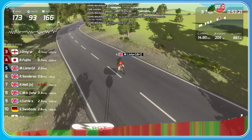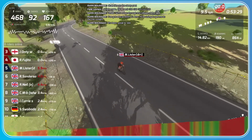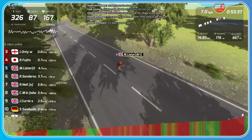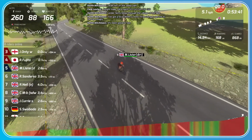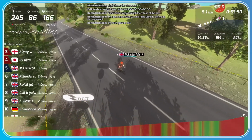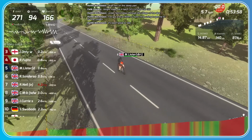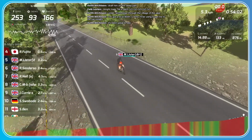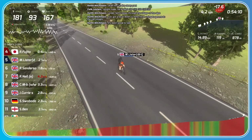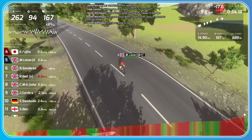Gradients now, we're near the top of the climb. There's 200 metres to go. Looks like I'm going to stay ahead of Sanderson. Secure that top 5. Gradient ever so slightly eased up, and there we go.